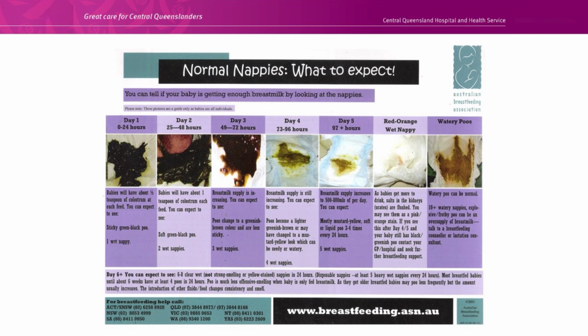So this chart shows a typical bowel motion of a newborn, which they start out looking a bit like thick Vegemite, transitioning to greeny brown by day 3. And then when breastfeeding's fully established, a breastfed baby's bowel movements are a mustardy yellow colour. Babies may just have one wet nappy on the first day of life, progressing one more each day until they're about 6 days old, when you would expect 6 to 8 wet nappies and 4 poos or so in 24 hours. When you go home from hospital, the home visiting midwife and the child health nurses will ask you about your baby's bowel and bladder habits, and they can provide advice if you're concerned.